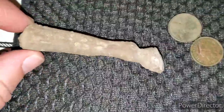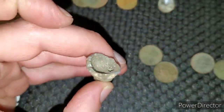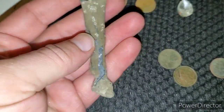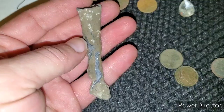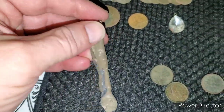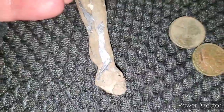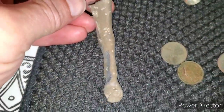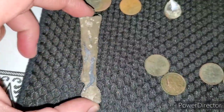I also found this. It's very heavy. It looks like the leg of a cast iron horse or something. It's got some weight to it. It's not lead, it's too hard. But as you can see, I got it with my shovel there trying to figure out what it was. That was also in the front yard of that first house.